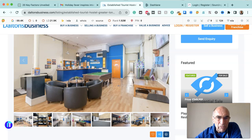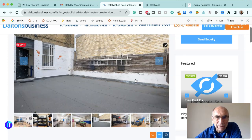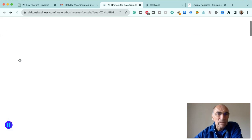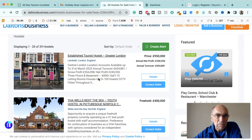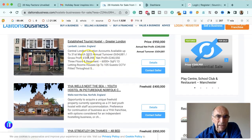Another view of the same room we saw earlier with the pool table in it. And we're back to the yard. So that's all the details of that hostel in London. Although you could buy it for just under £1 million, it is profitable. There's a lot of work involved in letting that. It houses up to 105 guests, so it's on 3 floors and a basement.